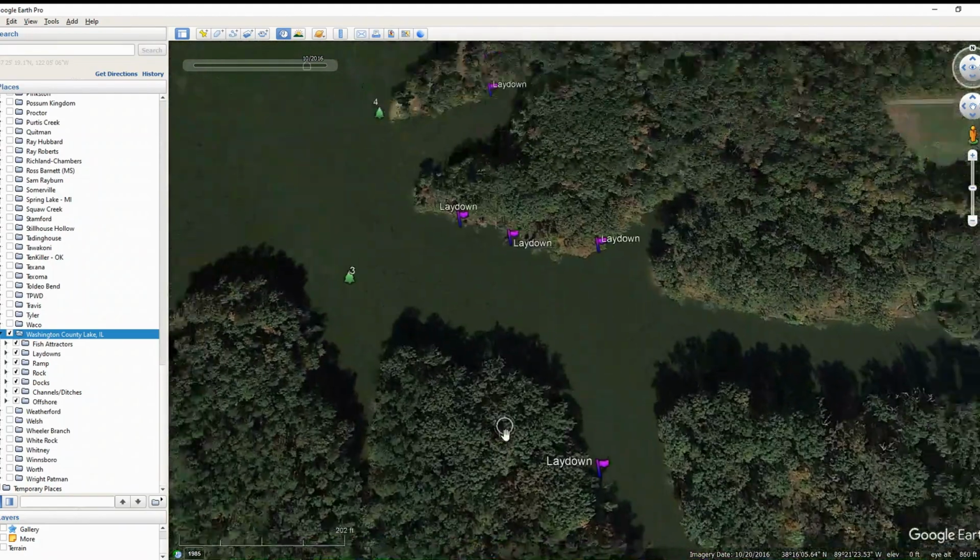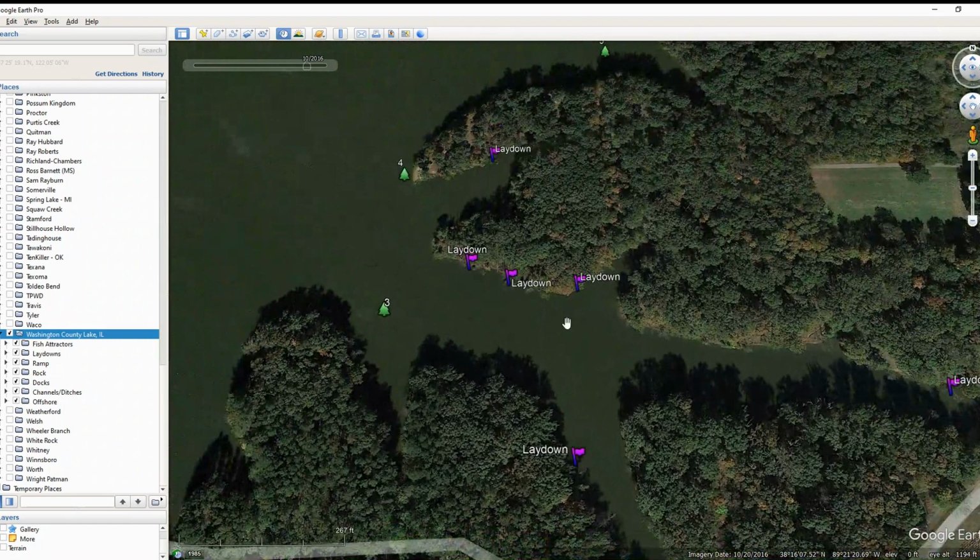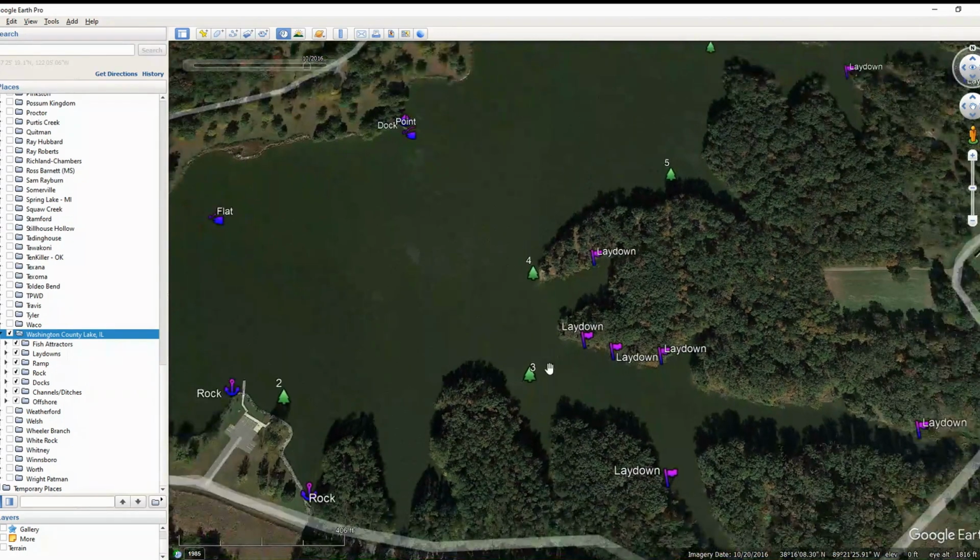So when I see all these laydowns, just visually see them when I can't even pull the water down, it makes me believe that there's probably a ton of laydowns in this lake, especially ones that we couldn't see. And if we were able to draw the water back, I bet we'd see even more.